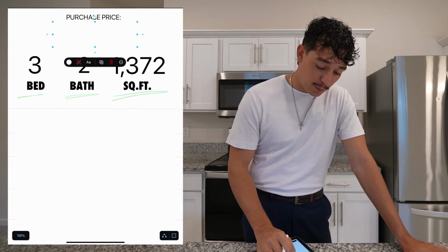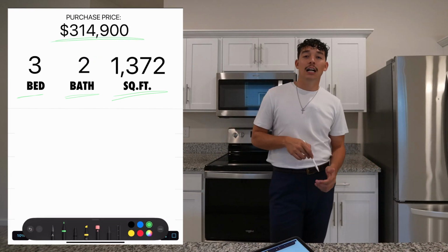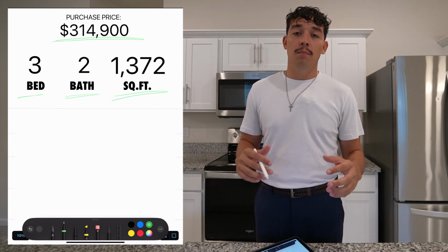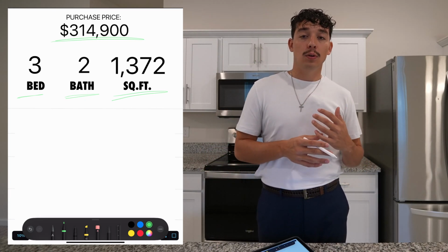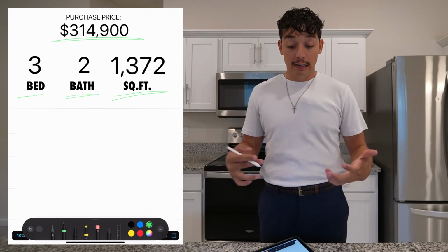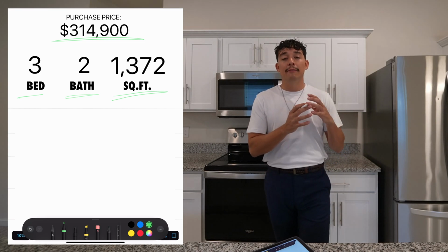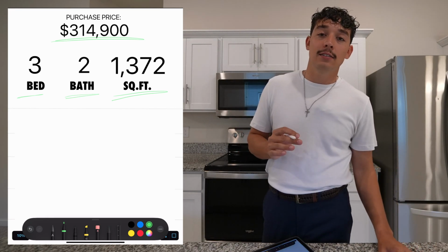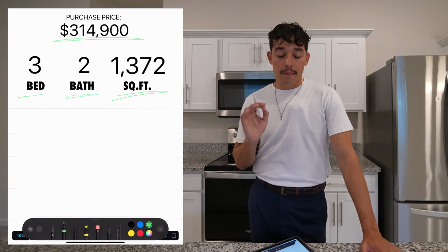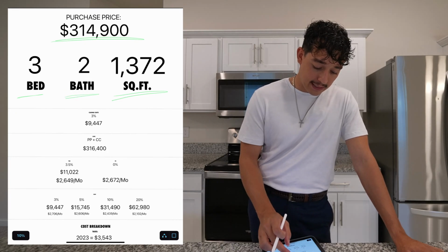Let's hop right in. The purchase price on this property is going to be just $314,900. So just under $315,000 for this property is an excellent price given the proximity to Orlando. Now, there's other areas that I've done videos on, like Ocala, that are going to offer you a very similar price for a home similar to this. However, they're going to be a little bit further out from Orlando. So I think this is an excellent opportunity. And additionally, how close we are to the beach is a big benefit. Now, let's hop into some more details on how this purchase price breaks down financially.